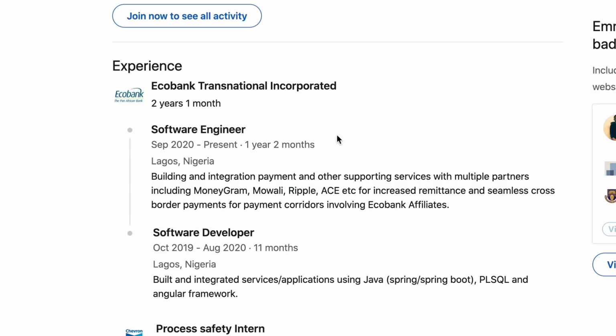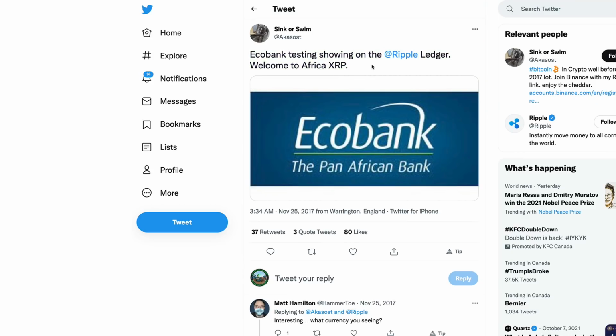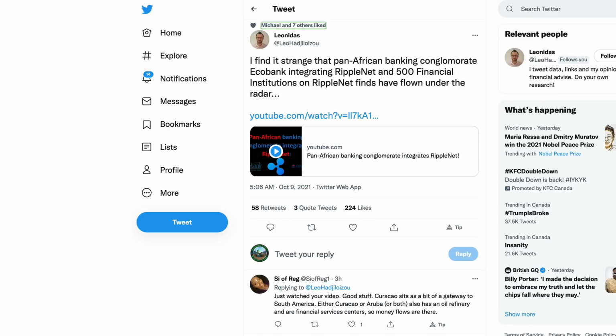And guys, this is not old work experience. This is current. He started in September of 2020 and he is working there currently. So working as a software engineer here for EcoBank Transnational Incorporated. And of course, just based on EcoBank's historical trial run with RippleNet, we can see they are obviously still using the product. So great news there. Wanted to thank Leonidas for bringing that to our attention.